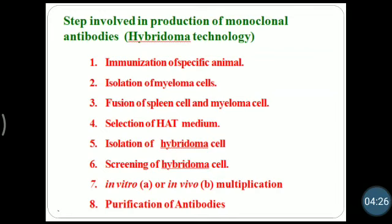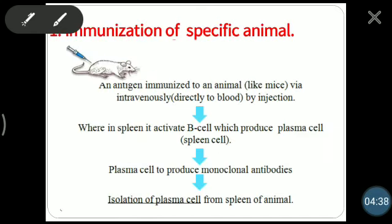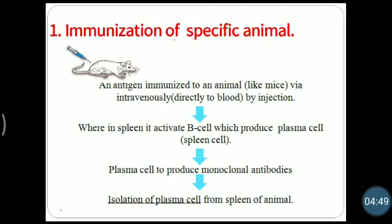Seventh step is in vitro or in vivo multiplication, and the last step, which is a very important step, is the purification of antibodies. Let's discuss the first step. So as I discussed earlier, the first step is immunization of specific animal. As we have already discussed, we generally use mice.